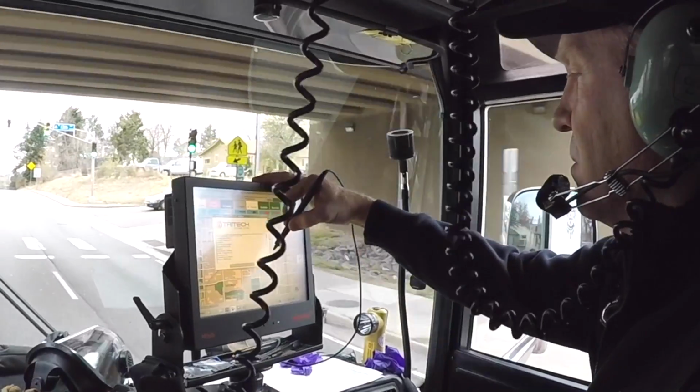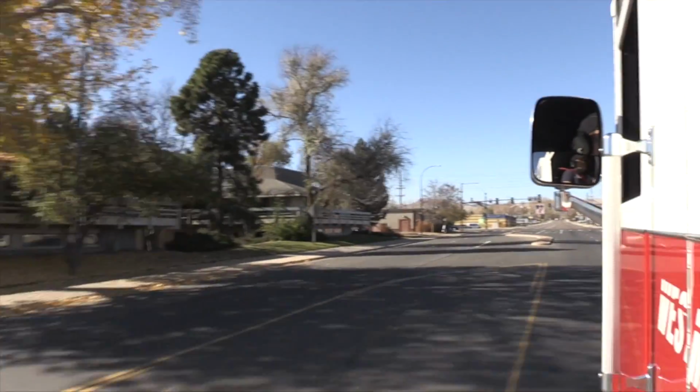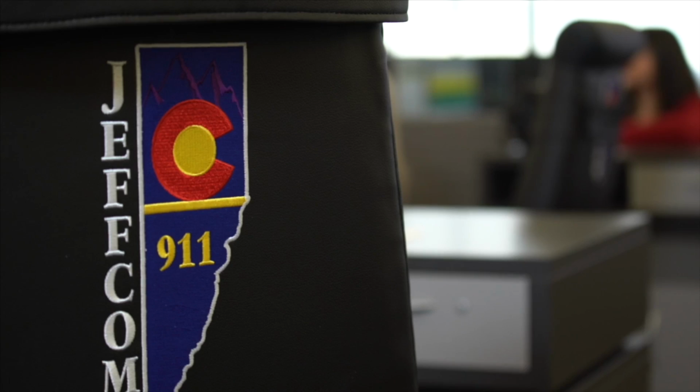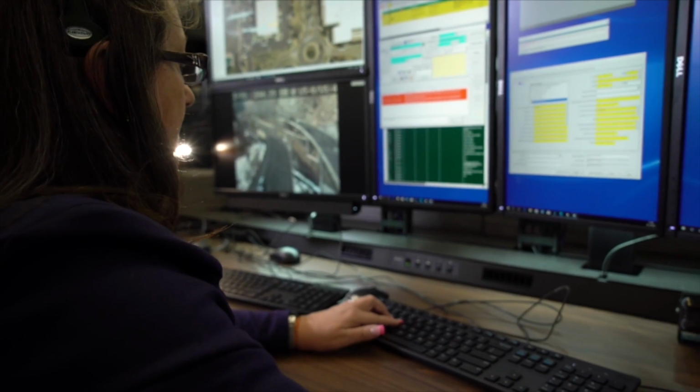West Metro has implemented a new protocol to change how we respond to these type of emergencies. Once a patient has been screened through dispatch to possibly have COVID-19. JeffCom 911, what is the address of the emergency?